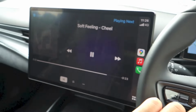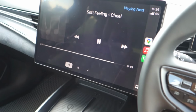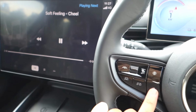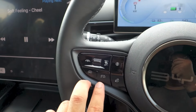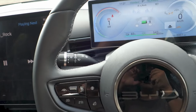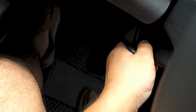This one brings up the camera system on the infotainment display. Well, this one rotates the display. However, since the display is in CarPlay mode right now, the rotation is not supported. You have your lane departure warning controls right here, and the rest of the controls are for the adaptive cruise control system. Wiper controls, and the steering wheel in this car is tilt and telescopic. You adjust it using this lever down here.